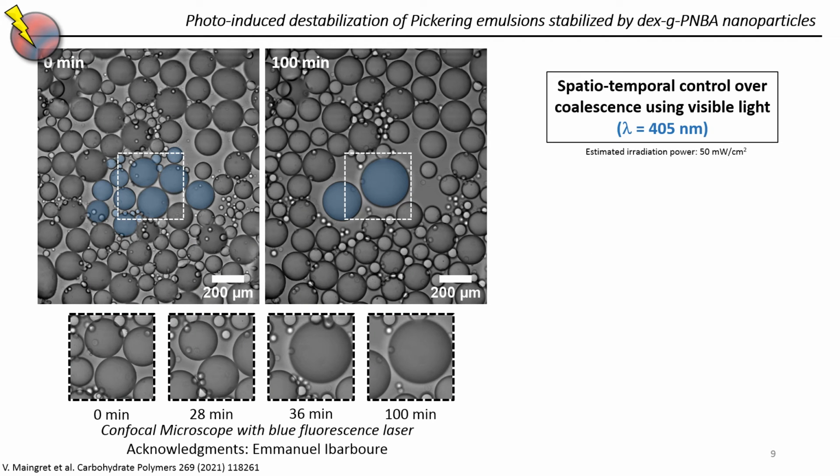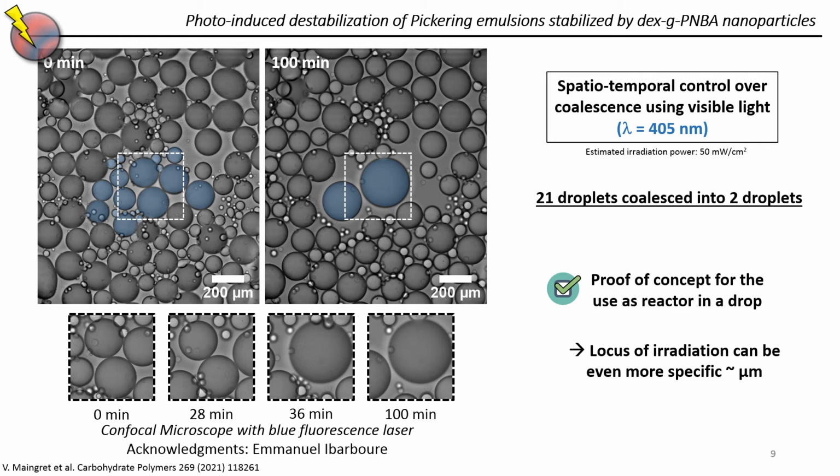Then we tried to use visible light, which was not at all easy, because in the literature you cannot find many examples of visible light cleaving nitrobenzyl groups. But in our case, it worked, so we are pretty happy with these results because it widens the range of applications. In this case, we used a fluorescence confocal microscope, and we were able to focus the irradiation in a small area, which is the white dotted square here. As you can see, all the droplets colored in blue coalesced into two droplets. We counted them: 21 droplets on the left. Some are outside the box, but it's okay because on the whole sum, it's pretty precise.